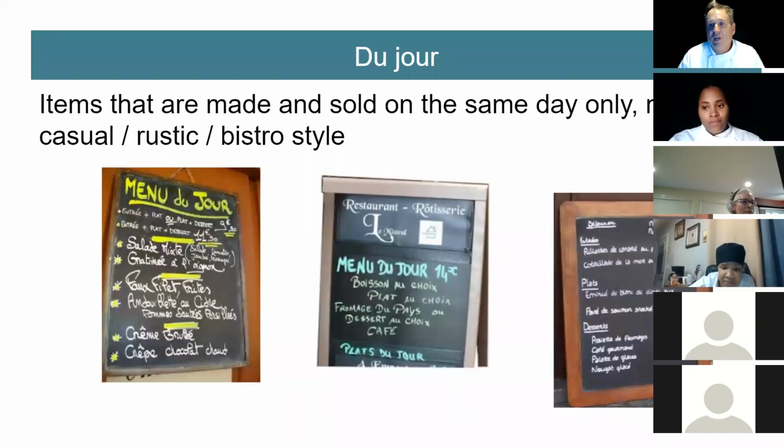And then the du jour menu, which is one of my most favorite. A du jour menu is a casual, rustic style bistro menu that you can do on a daily basis, which allows you to incorporate whatever you think is fresh, whatever you feel like cooking that day within your concept, right? So you're not going to do a French bistro and serve those Western bacon onion ring cheeseburgers. Chef Crystal. Oh, you're not going to have a French bistro and serve like sushi, right? No, it's even a better idea.